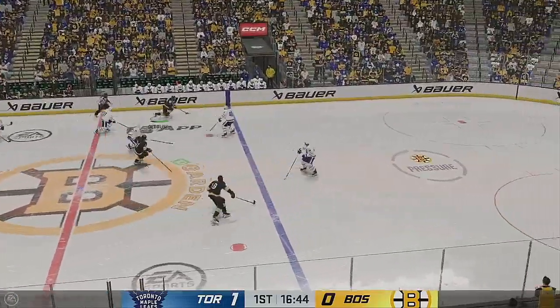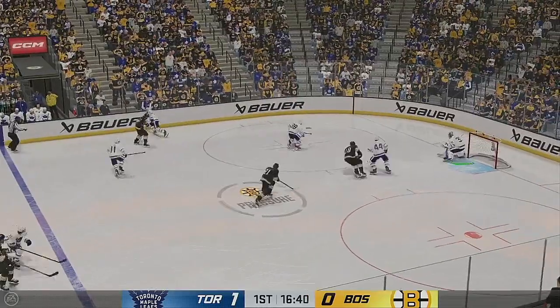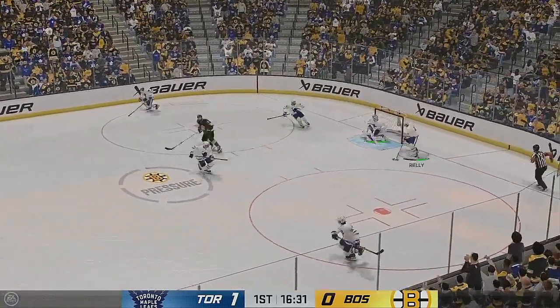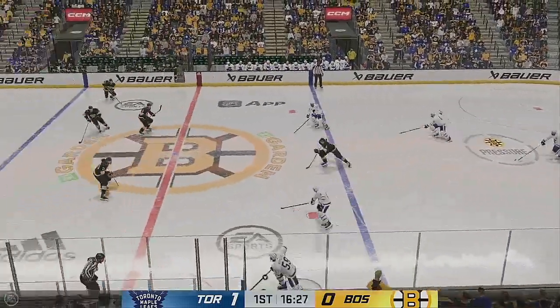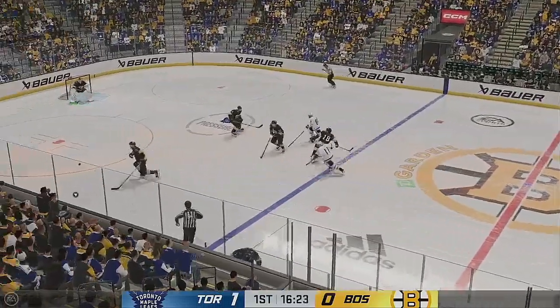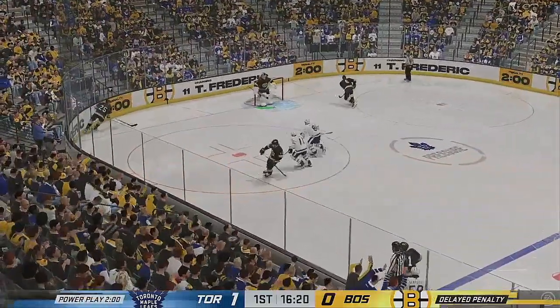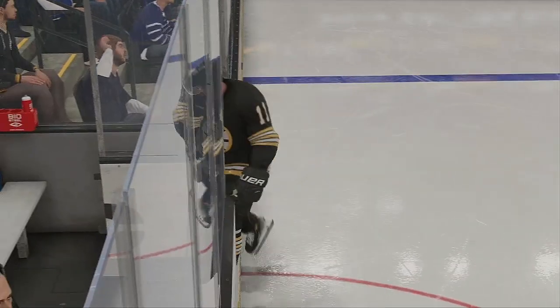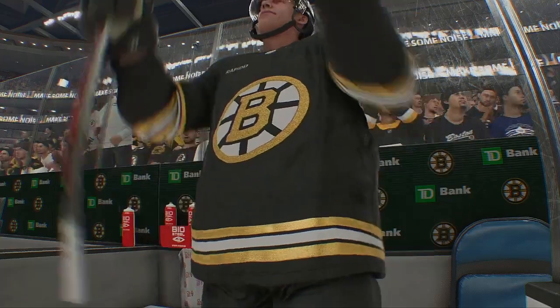Quick pass to DeBrusque. Boston's on the attack. Bumped off the puck. Oh, what a smart heads-up play. And he slides it quickly to Bertuzzi. We got a penalty coming up here on the play. There's the whistle, and here's the call. You're trailing by one and you take a penalty, not the way to get back in the game.